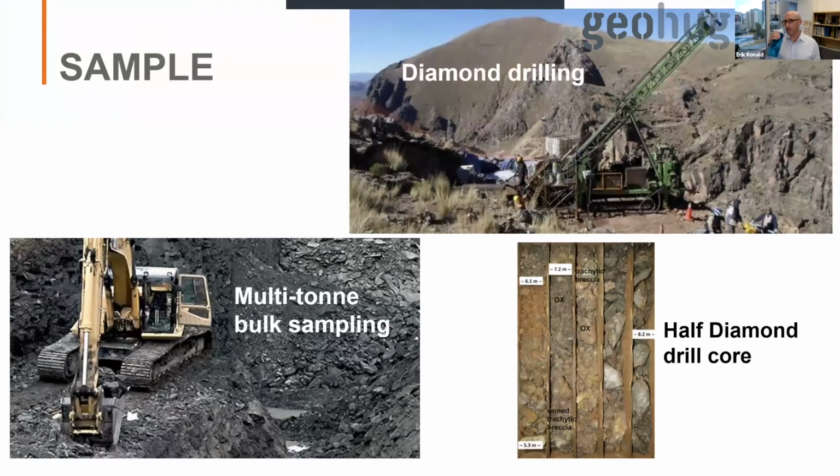So the first one was sampling. Typically sampling is the realm of the geologist, right? They'll go out on a hillside, they will drop a rig out there by helicopter if they want to be more dramatic about it, and they'll drill RC, they'll drill diamonds, they'll do their stuff, samples come back, and so on and so forth. But when we talk about geomet, we're combining a lot of different types of sampling, right?